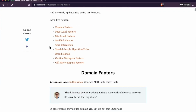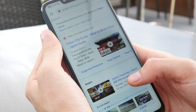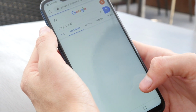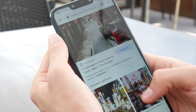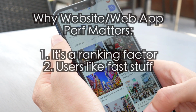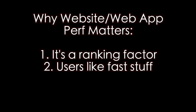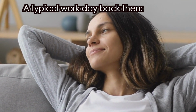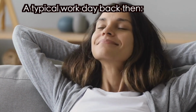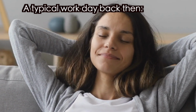And the truth is, whether you're on the first page or the 20th page of search results, people aren't going to stick around if a page is slow. They're just going to go check out another site. At the end of the day, website performance matters because one, it's a ranking factor, and two, users like fast stuff. So again, it was at the start of 2020 when I recalibrated my mind to focus on a high quality, speedy user experience. Here are the main performance factors I focused on.